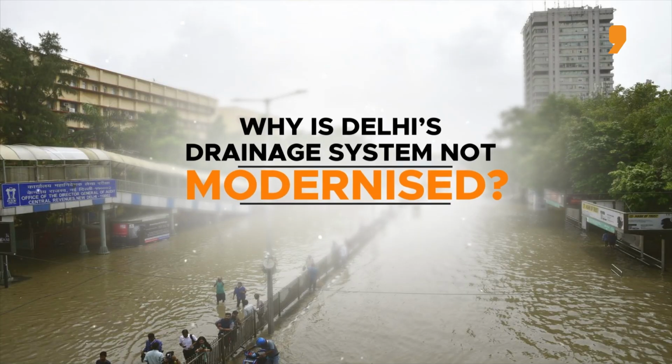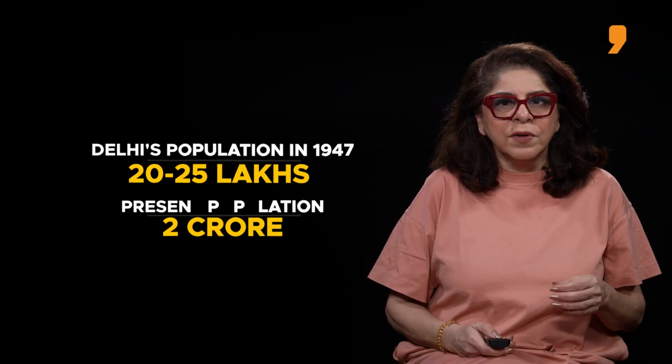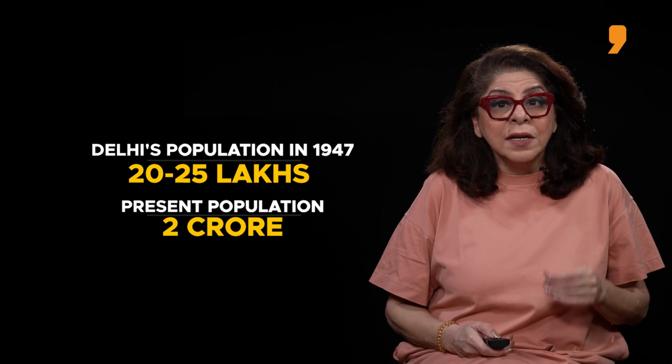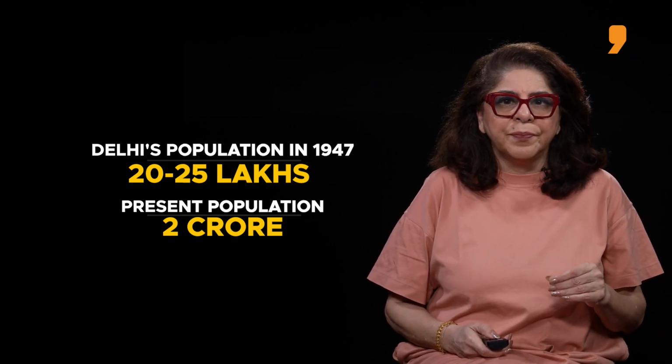Why is Delhi's drainage system not modernized? Delhi's drainage system goes back to the colonial times. Most of the drains were built 50-60 years back, some even 100 years back. Due to silting over the years, their capacity has drastically reduced. The population of Delhi in 1947 was around 20-25 lakhs, and today it is nearing 2 crore. But the drains have remained the same.